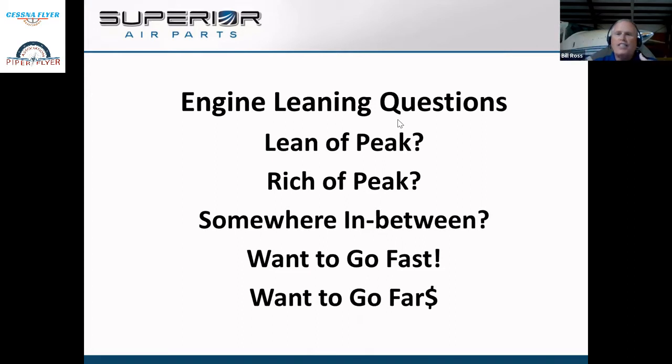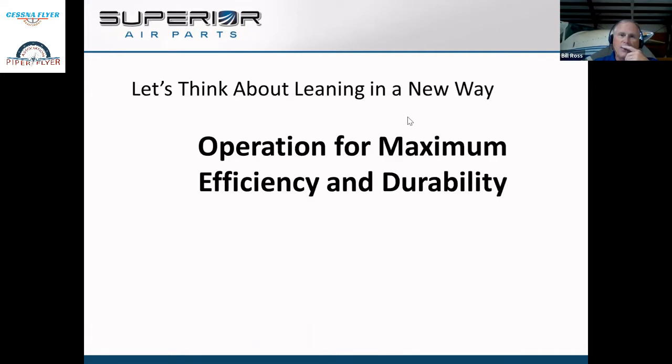We all want to go fast and we all want to go far. Believe me, I know what the cost of avgas is. I hear it from my wife every month about the avgas bill, and I have a set allowance. Sometimes I go over, but I try to keep it in check. But we all want to go fast and we all want to go far, and sometimes we can't have both. What I'd like to do tonight is think about leaning the engine and managing our aircraft engines in a different way.